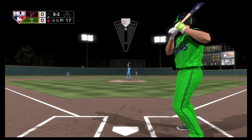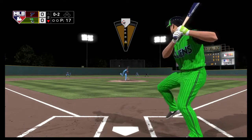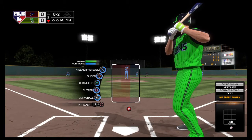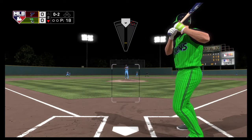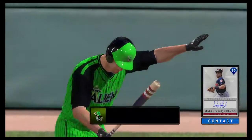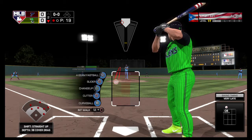Here's the pitch. Here's a ball hit foul down the third base line, so they'll try it again. Ready with another 0-2. Swing and a miss, and Huff has gone on strikes for the first out.